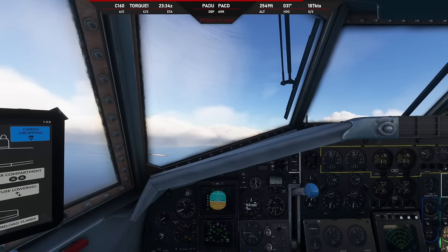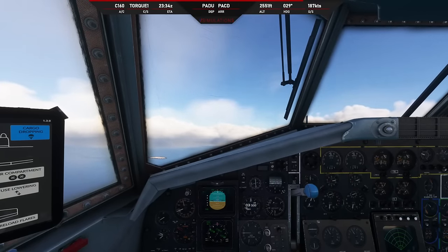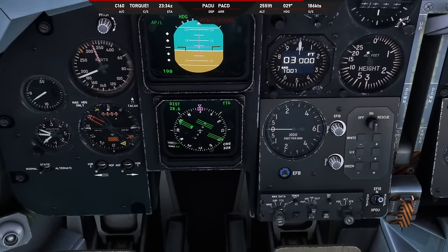I'm going to bring up the EET. Turn right heading 245, maintain visual separation with terrain, and we'll advise when we have the field in sight, 195.